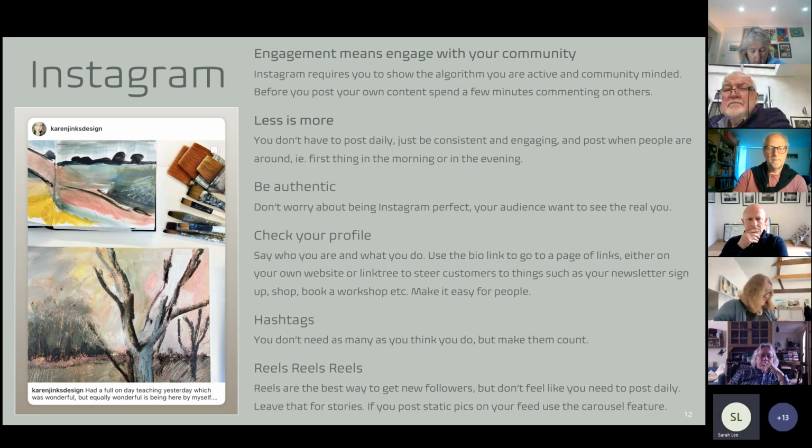So let's tackle Instagram. This is the big one. This is the one we all talk about. How do I get engagement? You know, you're busy posting your beautiful work and you get no response. The algorithm changes all the time. I can't even keep up with it. It's impossible. At the end of the day, just keep going. Just post your beautiful work and keep going. But there are a few things you can do which will help.